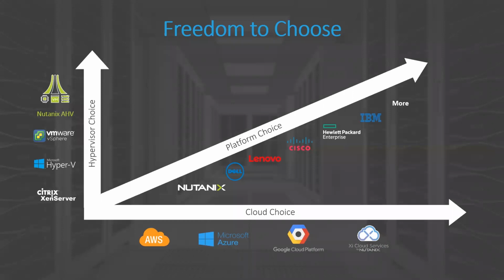And lastly, you can choose your cloud, whether it's AWS, Azure, GCP, or the Xi Cloud Services by Nutanix. As I mentioned earlier, you have the ability to change your hypervisor from ESXi to AHV in the future, and the ability to build your own infrastructure based on the hardware that you want. So if it's Dell today, maybe down the road Cisco is a better fit for your organization.